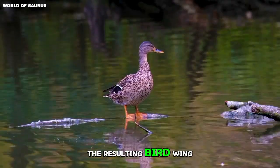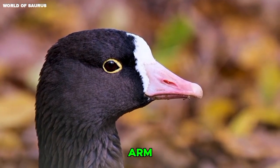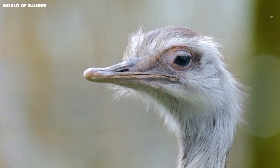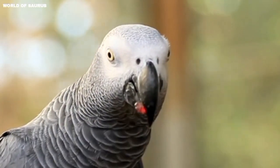The resulting bird wing is a testament to the power of evolutionary adaptation. It's not simply a modified arm, it's a highly specialized structure, a marvel of bioengineering honed over millions of years, a testament to the intricate dance between chance and necessity that shapes the course of life on Earth.